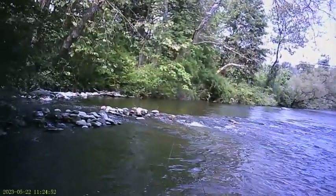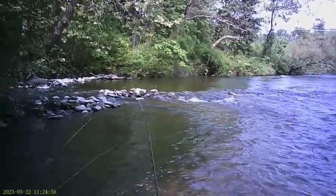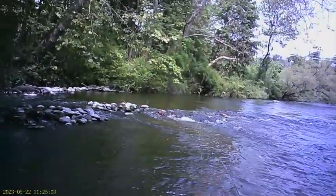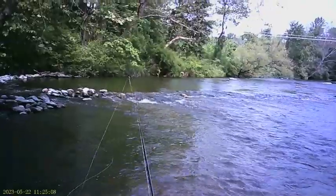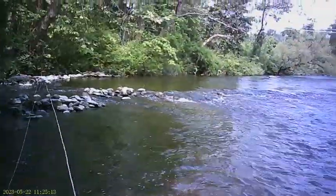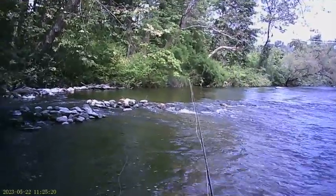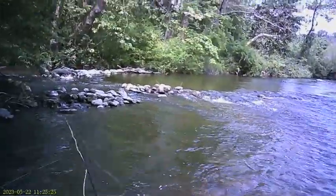Just going to fish the obvious water first. At least what looks like obvious water. Again, they don't stock close to this, so I don't even know if fish move here. They haven't much in the past. So I could very easily just be fishing a lot of dry holes, so to speak.